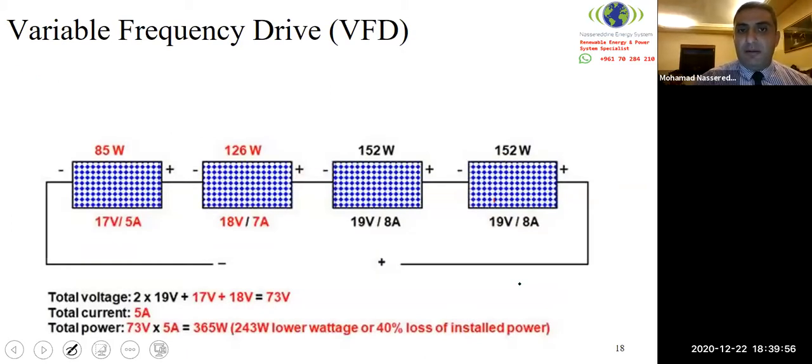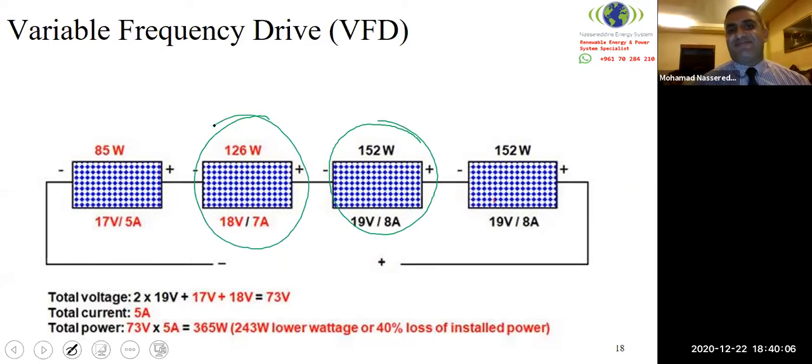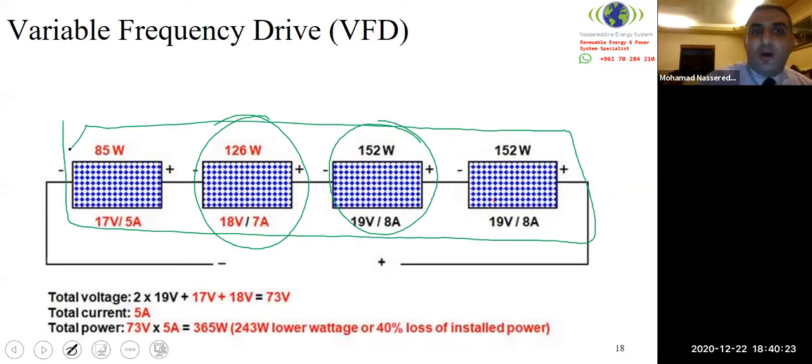However, I want you to be very, very careful when you want to match two panels with different characteristics. Guys, two panels with different characteristics will give me a major problem, because of the total voltage of them. Also, the current that's going to go through. Guys, this acts like a current source, like a diode.